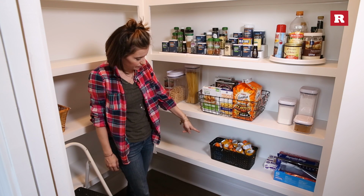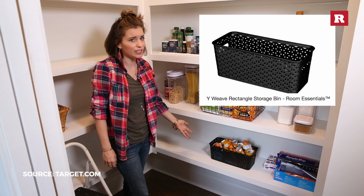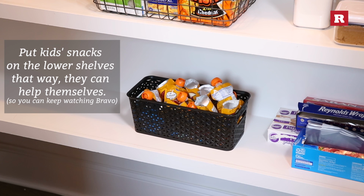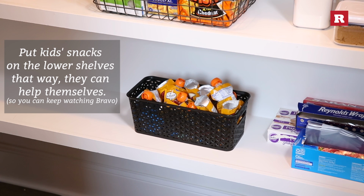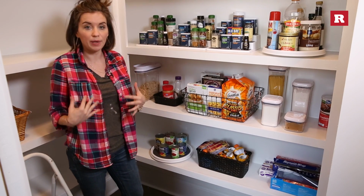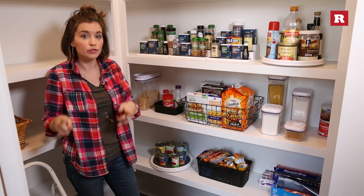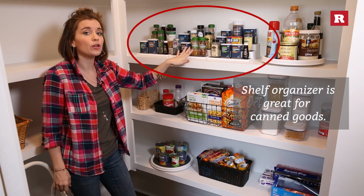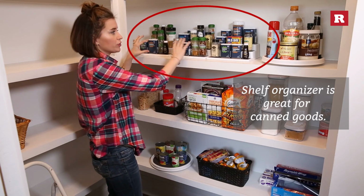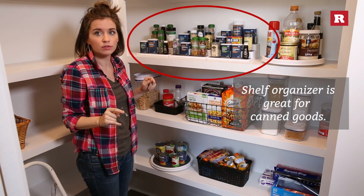So I got this little one, this is very inexpensive. I think this was $3 something. And I'm putting the kids' snacks in there, and I'm putting it on the lowest level so they can reach it. So they can just come in and get an applesauce anytime they want. I personally do not buy a lot of canned goods. However, if you do, this is a great solution if you're stockpiling canned goods, so you could put all your soups on here on different levels. Do you know what I mean?